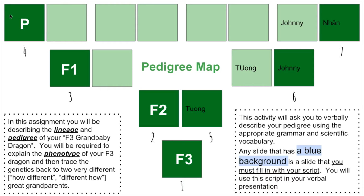So on the left side, this is my purebred dragons, and this is the F1 generation dragon, and this is the F2 generation dragon, and this is the F3 generation dragons. And on the right side, this is the mate for my F2 generation dragon, and Tu was mated with Johnny in the F1 generation, and Johnny was mated with Young in the purebred dragon generation.